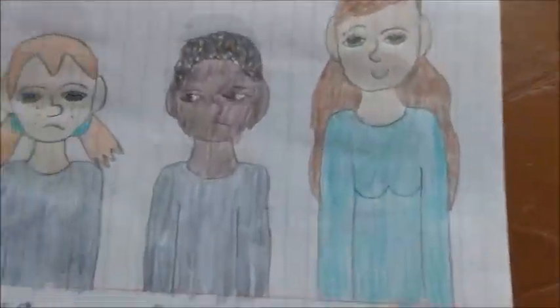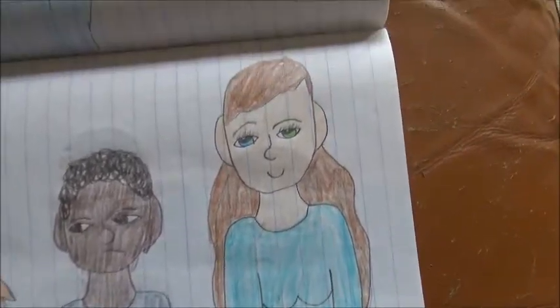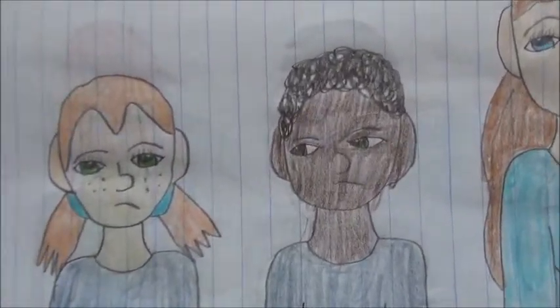And some more characters from that story. Sarah, Danny, and Summer. Summer's the nurse, so she's wearing a different outfit. Sarah and Danny are the bullies in the story.